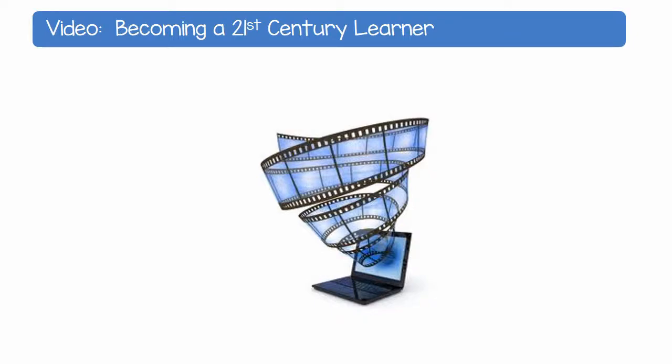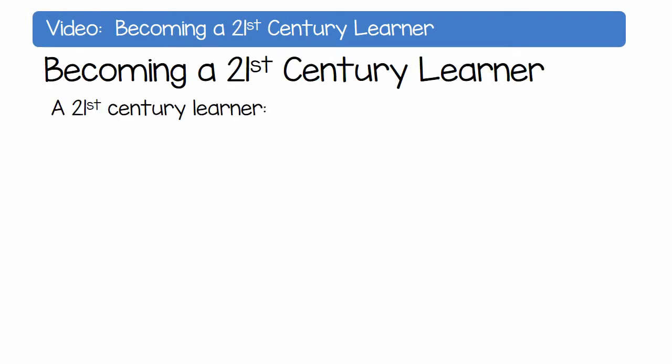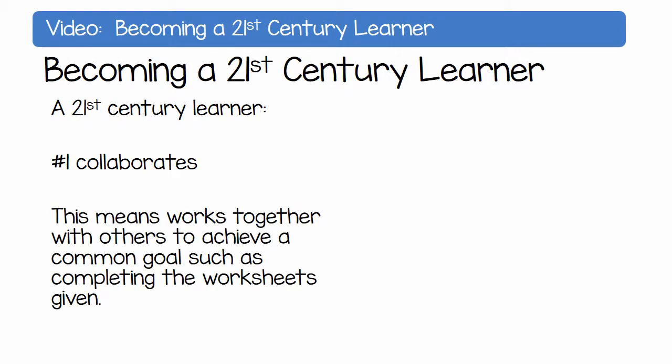Becoming a 21st Century Learner. A 21st Century Learner collaborates. This means works together with others to achieve a common goal, such as completing the worksheets that you are given.